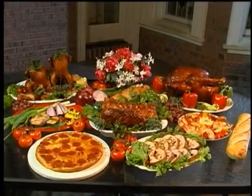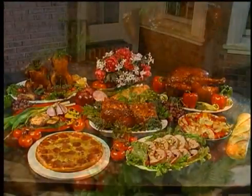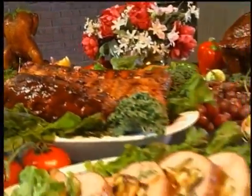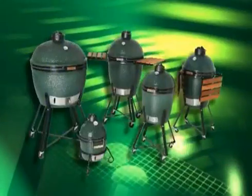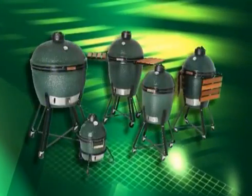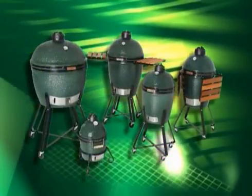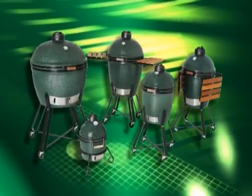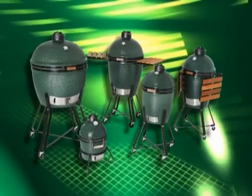Its thick ceramic walls retain, circulate, and radiate heat evenly, so you never need a rotisserie to get perfectly cooked meals, and food cooked in a Big Green Egg looks and tastes better. There is little or no meat shrinkage, and foods stay moist and more flavorful. They all have the same great cooking characteristics, the same warranty, and each one will deliver the same great results. Only their capacities and price differ.